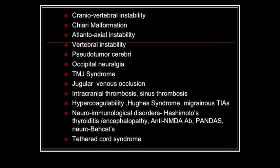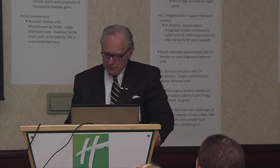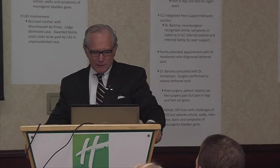But when I think of headache in the Ehlers-Danlos patient, I think of craniovertebral instability and Chiari malformation and atlantoaxial instability, vertebral instability, pseudotumor cerebri, occipital neuralgia, temporomandibular joint syndrome, jugular venous occlusion, and other abnormalities of jugular flow, intracranial thrombosis, hypercoagulability, and migrainous TIAs, and now the whole array of neuroimmunological disorders. We're seeing PANDAS and neuropochettes, and of course, even tethered cord syndrome causes headache. But I'm going to focus on the craniovertebral instability.